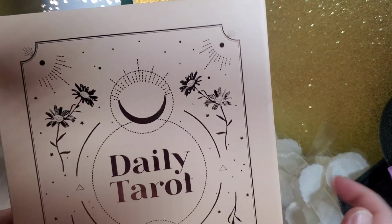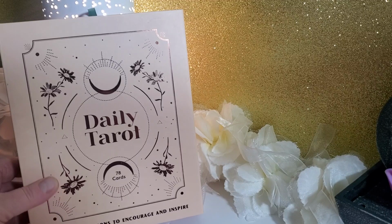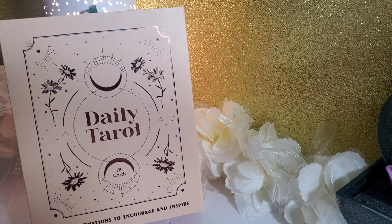We don't actually get a book or anything with this deck. We don't get a guidebook. We don't get a pamphlet. We get a couple of cards, and I will show you those in a minute. But before I show you those, I want to show you what the cards look like.